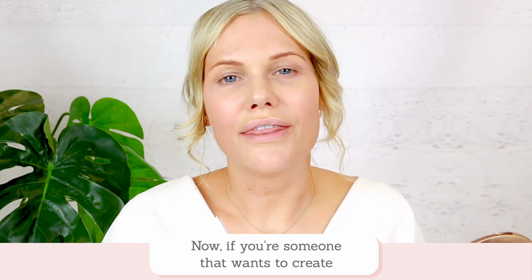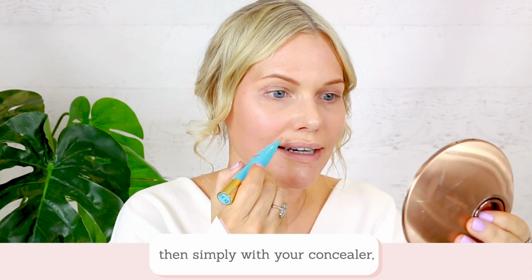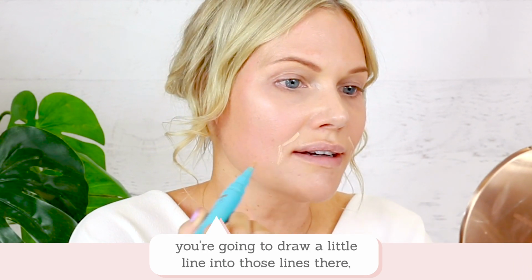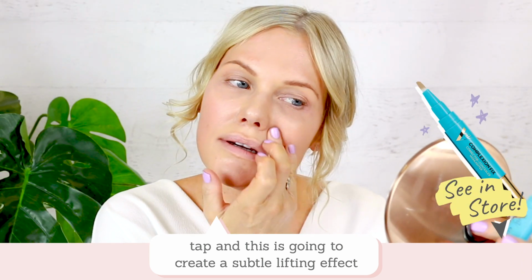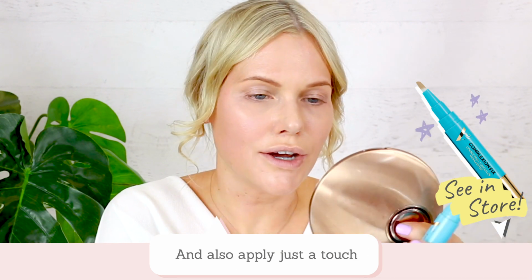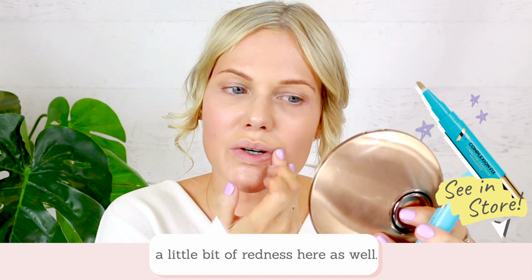Now, if you're someone that wants to create a bit more of a lift to this area of your face, then simply with your concealer, you're going to draw a little line into those lines there, tap, and this is going to create a subtle lifting effect to any area around your mouth, and also apply just a touch to the corners of your mouth as well, because sometimes we get a little bit of redness here as well.